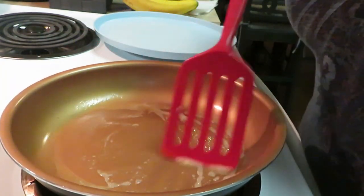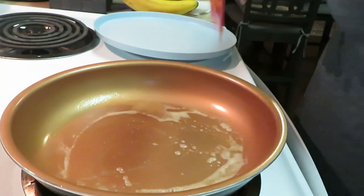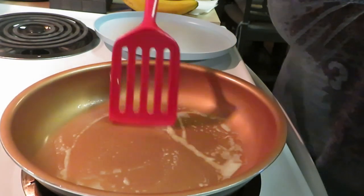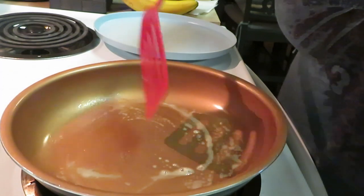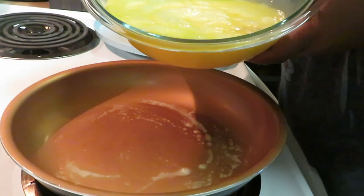And you guys know my stove takes no time getting hot. It gets hot quickly. So we've got that going. Let me go ahead and get some eggs in. Let it get a little hotter. You don't want your butter to burn, but I do want to hear it bubbling up a little bit, and I'll pour some eggs in.